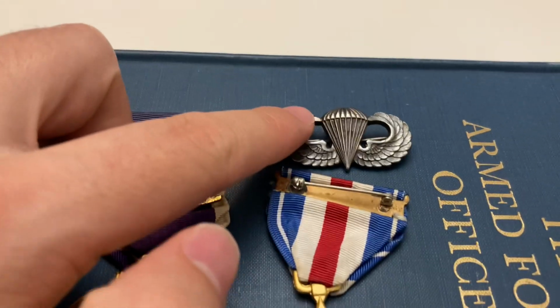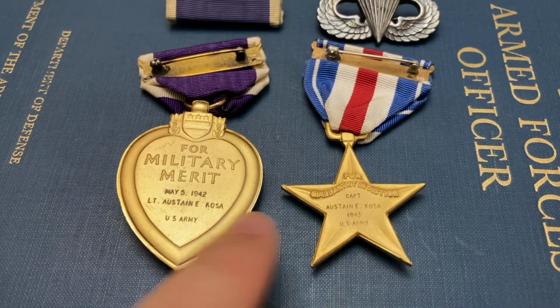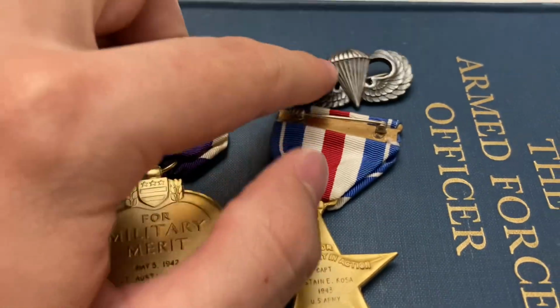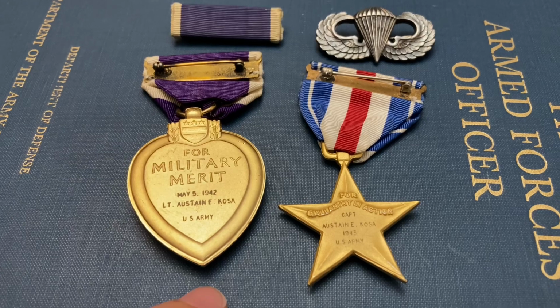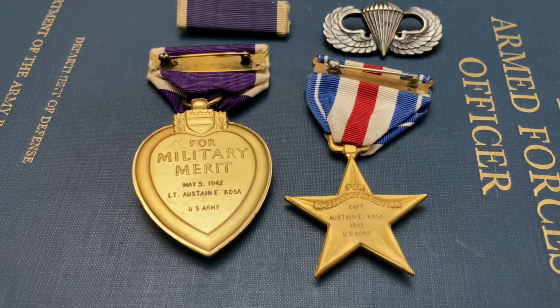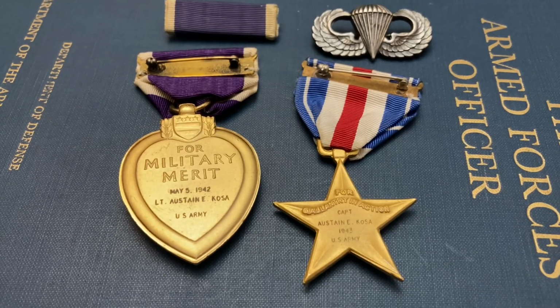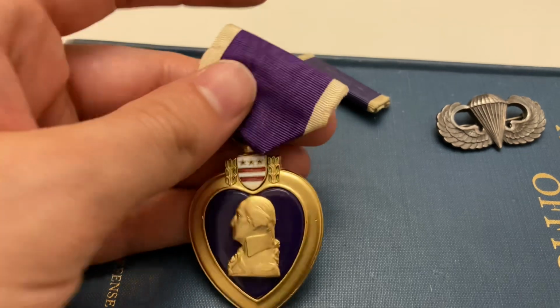Now, they did come with the jump wings. I have no idea if he was actually a paratrooper or if it just so happened to come with these. The person I got these from said that he got these from a flea market many years ago in the eastern United States. So let's talk about this Purple Heart medal.